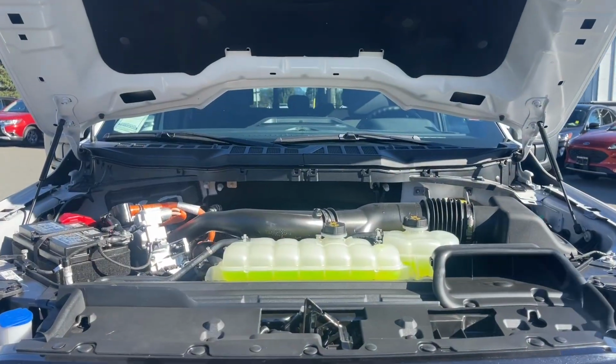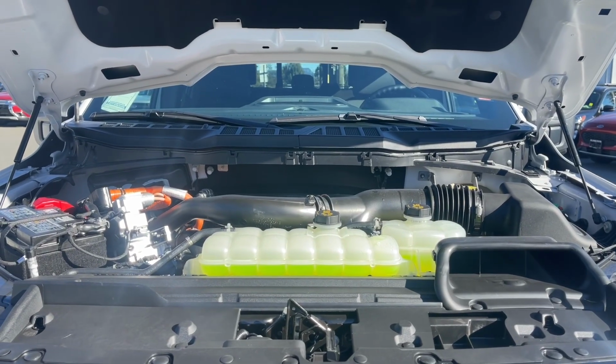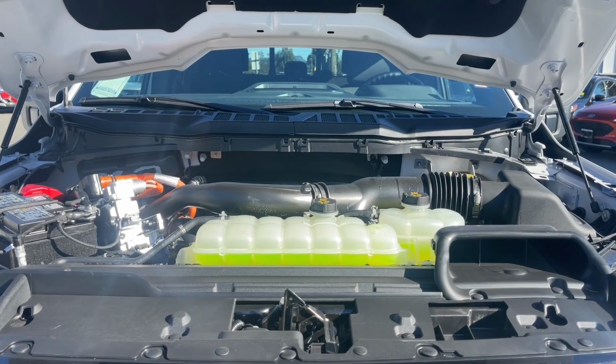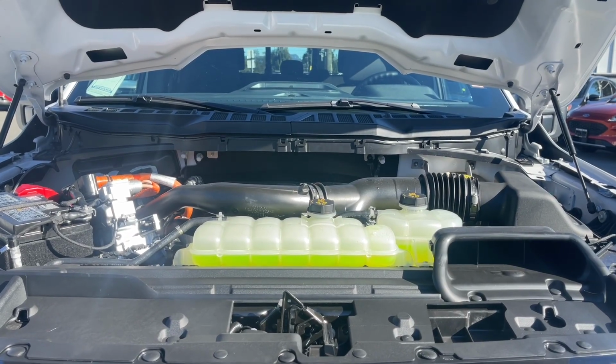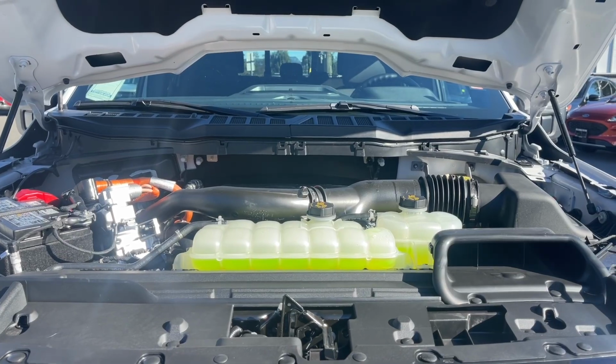This is a 3.5 liter hybrid engine. It's a PowerBoost, so it uses both gasoline as well as a battery. So it has a 45 kilowatt hour motor and a 1.5 kilowatt hour liquid cooled battery. And it's an automatic transmission as well. It's a 4x4. Let's have a look inside.